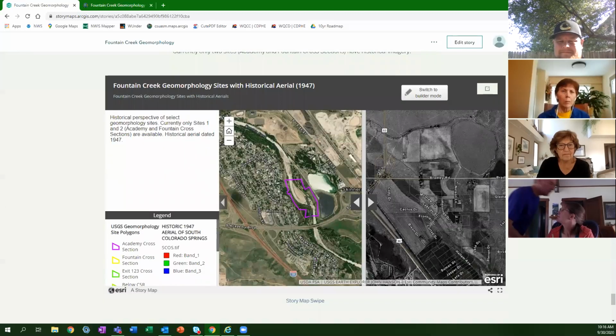Another thing I'm trying to understand is the history of Fountain Creek. So I'm going to go back and talk about Colorado Springs Utilities and what Colorado Springs, the city, has done over the years. I don't know if you guys are aware of this, but 80% of Colorado Springs water comes from trans-mountain diversions. About 25% of our water is what we call from the local system, and that's from snowmelt on Pikes Peak and diversions on Monument Creek and Fountain Creek.